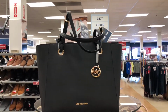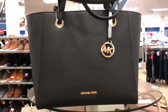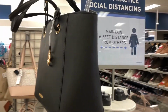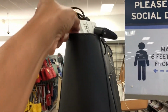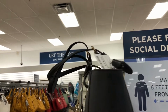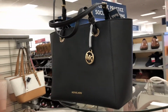Large black Saffiano leather tote with gold accessories, pocket in the back for only $80. Would be great for traveling and work.